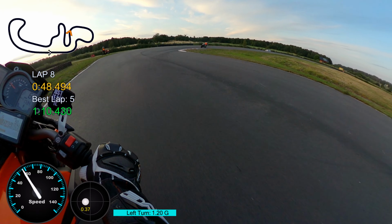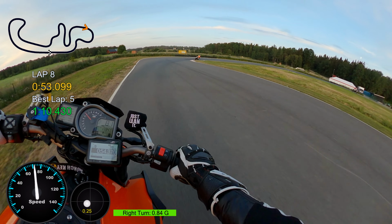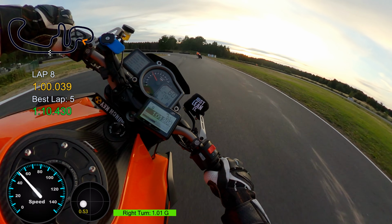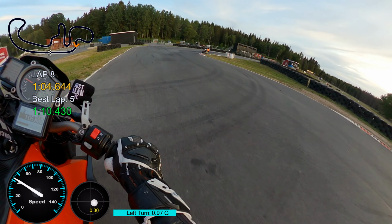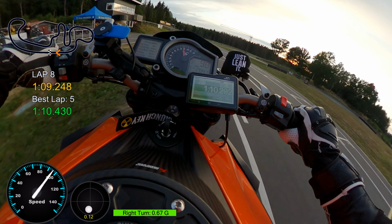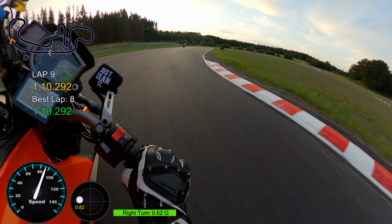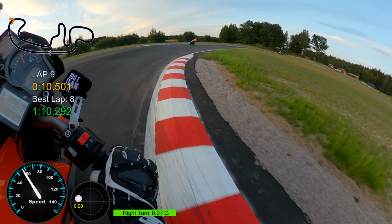And we're coming up to this 90 degrees right-hander, and we have this double right that you take in one sweeping corner. And up to another tricky 90 left, 90 right, and you need to stay far to the left to get early on the gas and on another straight. As you probably can tell, I'm not doing a very good job of it, because he pulls quite a bit of distance on me out to the start-finishing straight. So yeah, need to work on that as well.